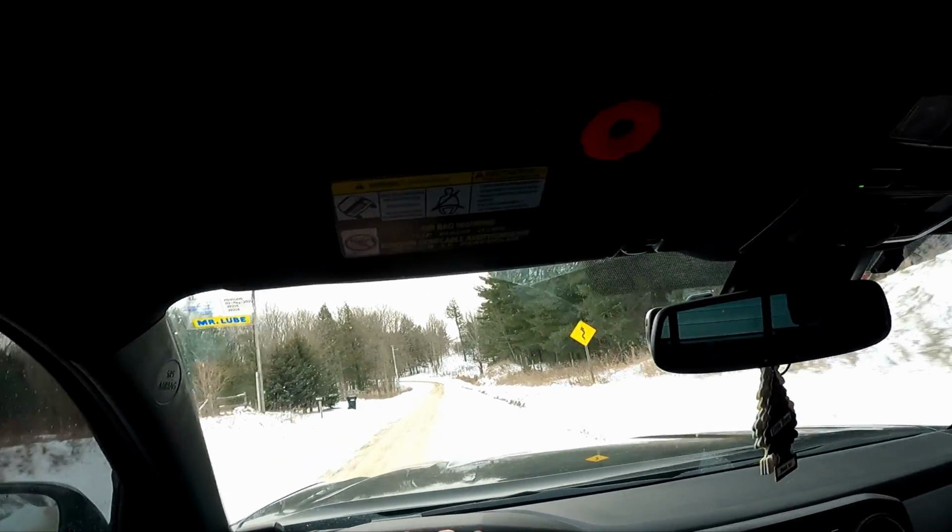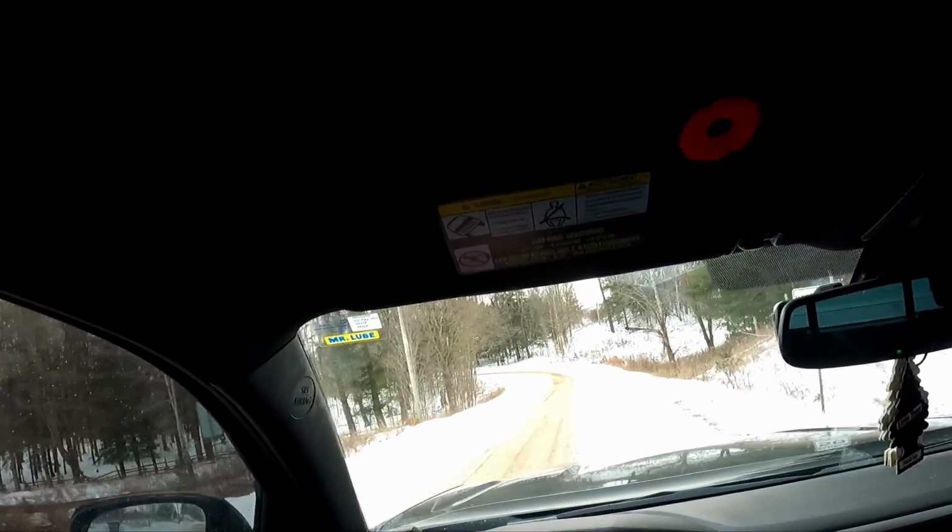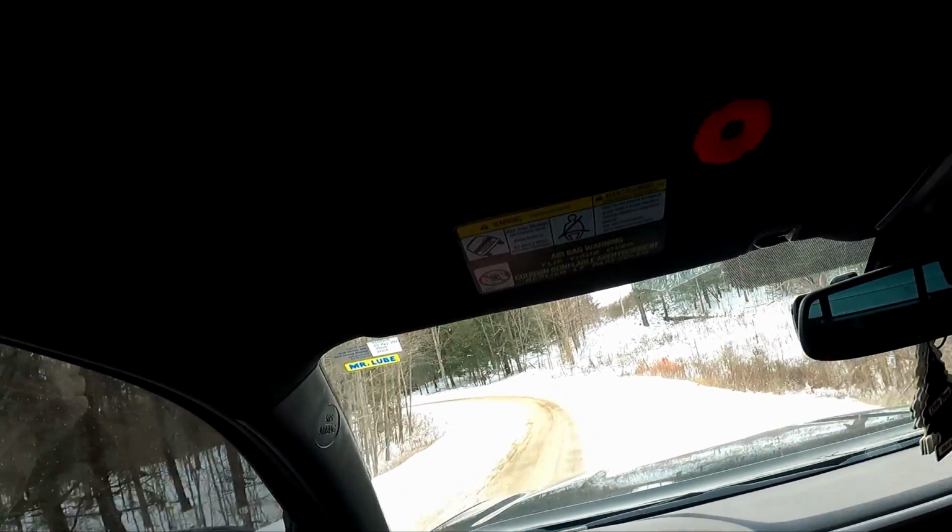Something you might want to consider is test driving one before you buy it. It's got a bit of a unique seating position for a truck, which is a bit lower to the floor than most would expect. Usually you expect to be sitting up higher, but you know, it's not the worst thing.